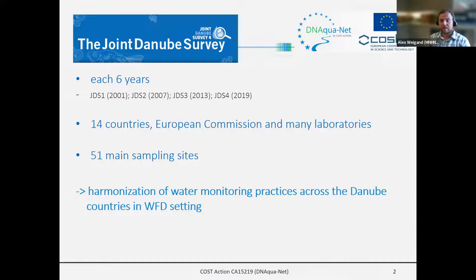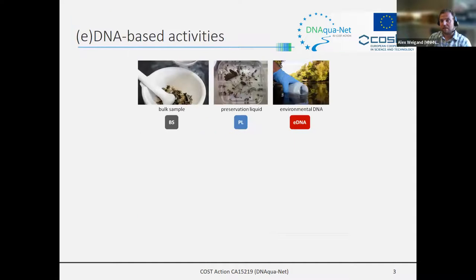So the joint Danube survey is a program which is happening each 6 years. In the committee, there are 14 countries supervising and organizing the survey, plus the European Commission, but also many other laboratories, which are not of a national umbrella, but of universities, museums, and other institutions. In 2019, 51 sampling sites were investigated with the ultimate goal to harmonize the water framework monitoring activities in the Danubian countries, and as such, also with the aim to test novel methods, including DNA and eDNA-based activities.